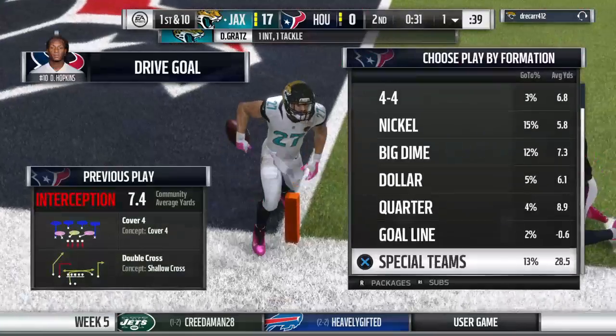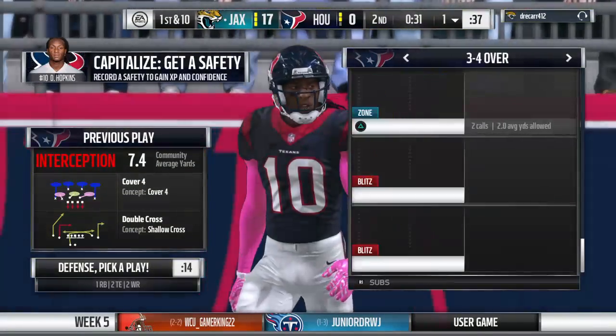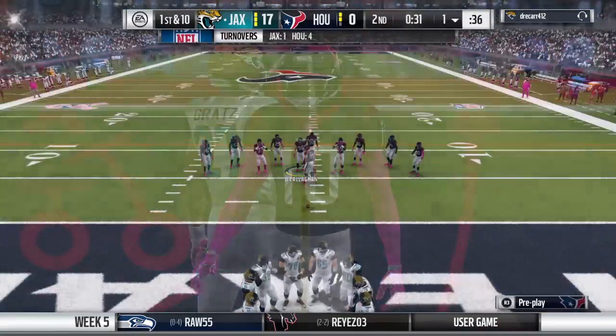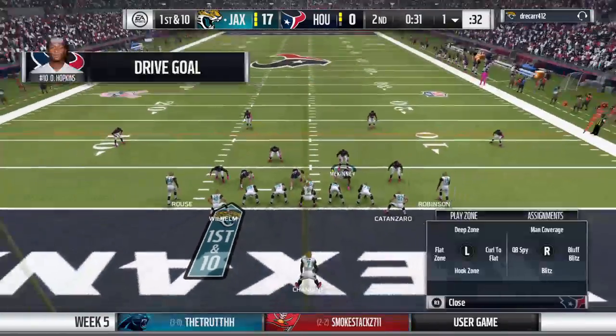A great read, and it's picked off. And a big turnover there as his guys will get the football back. The Jaguars getting set to go. And we'll see how this is played. Offensively, they've got the lead. Not a whole lot of time left.